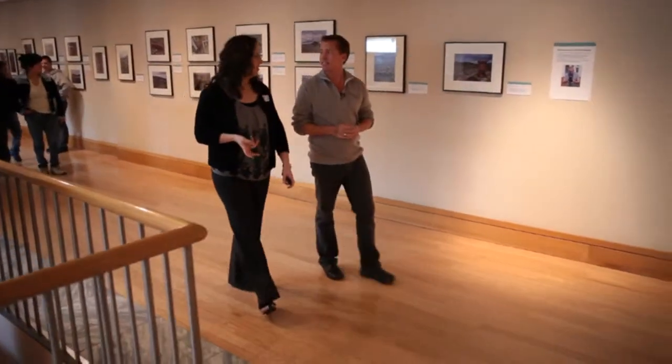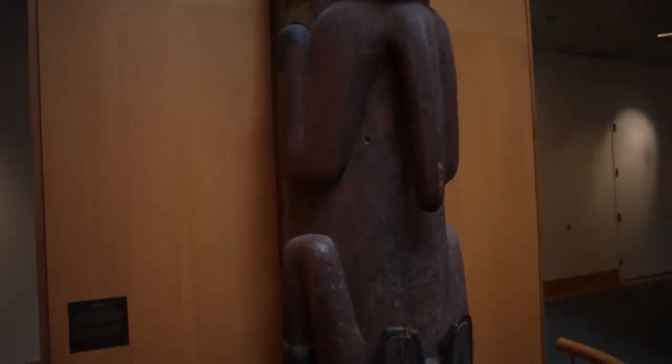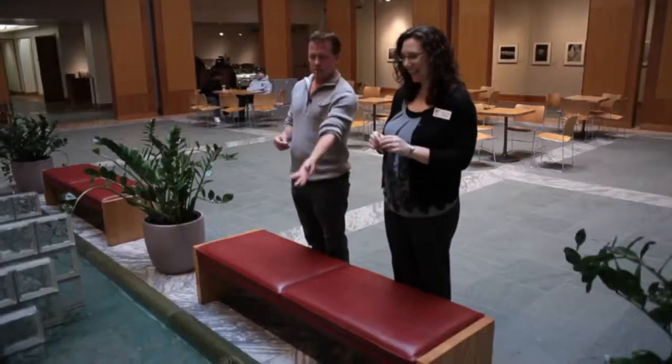This is the original Anchorage Museum, which was built in the 60s. This is nice and open, and you've got a totem pole in here. People ask why it isn't brightly painted. Well, it was at one time. And you have a nice wishing well down there too. Folks have adopted it as a wishing well, and we hope everything comes true that they wish for. So do I.